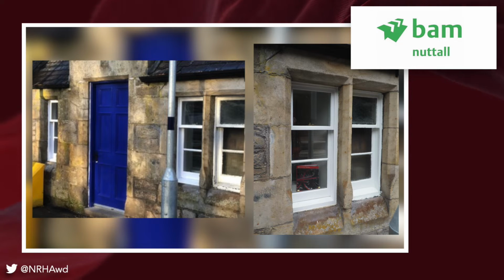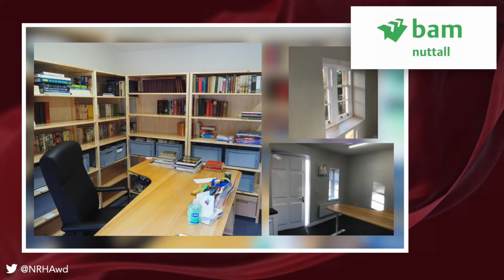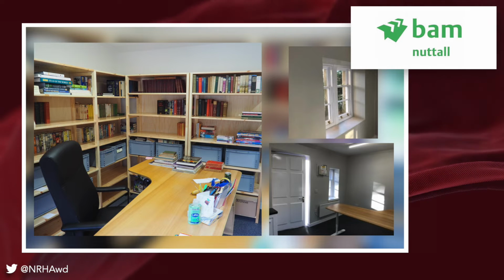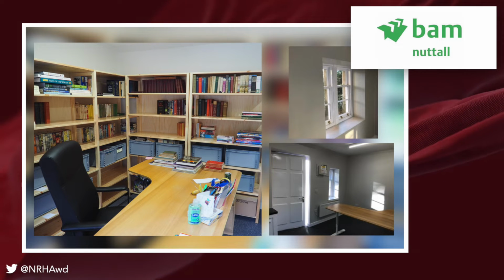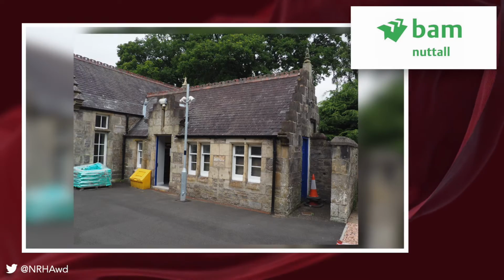Externally, the work included the replacement of the lintels, as well as the doors and windows to replicate the original design. Internally, the work has been completed to a high standard, with attractive detailing. Although the original urinals were retained but boxed in to protect them, other plumbing features and pipework were removed. A replacement floor was also installed, with the end result being a highly flexible and useful space.